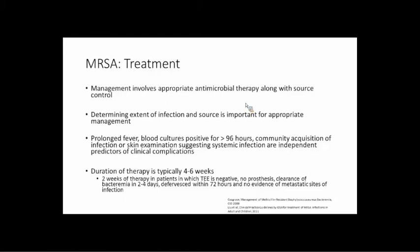Prolonged fever, blood cultures that are positive for 96 hours, community acquisition of infection, or skin examination suggestive of systemic infection are independent predictors of clinical complications and metastatic disease with MRSA. And we treat these patients typically for 4 to 6 weeks. And why do we do that? It's because there's such a high risk of metastatic disease with MRSA that we give prolonged treatment.